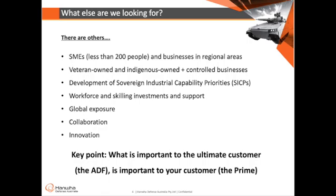So we all know the customer wants to deal with more SMEs. They want to deal with businesses in regional areas. Veteran-owned, Indigenous-owned and controlled businesses also have a real flavour within the current policy. If you are not one of those types of businesses, but you enable those types of businesses, that is important too.